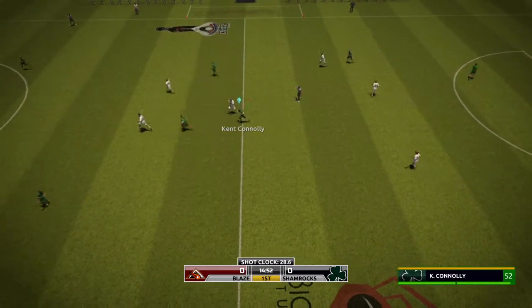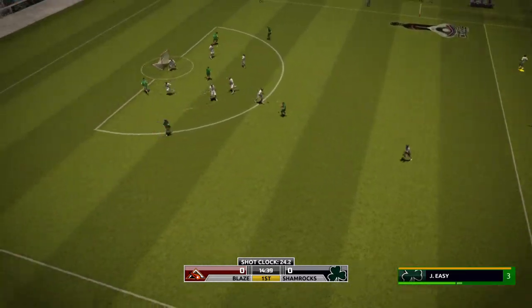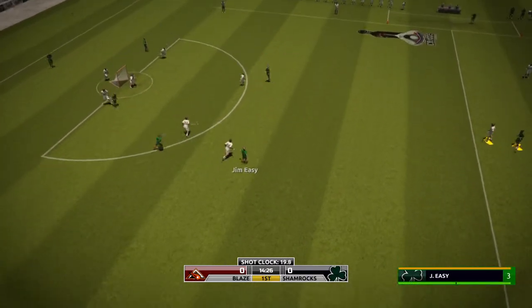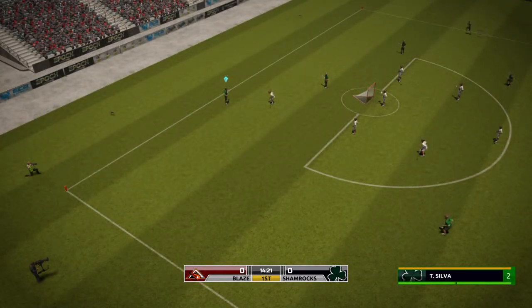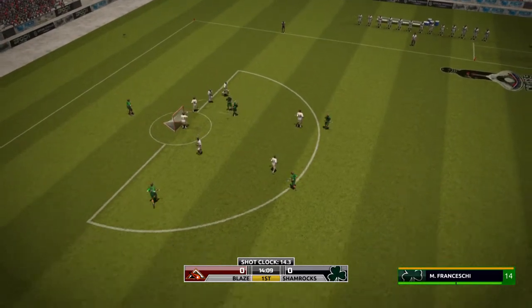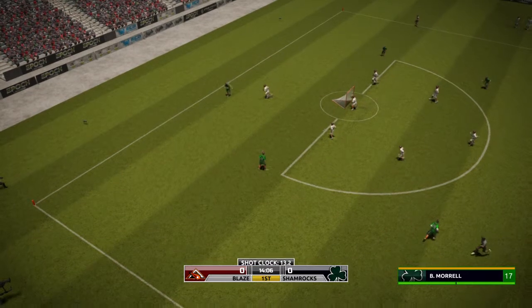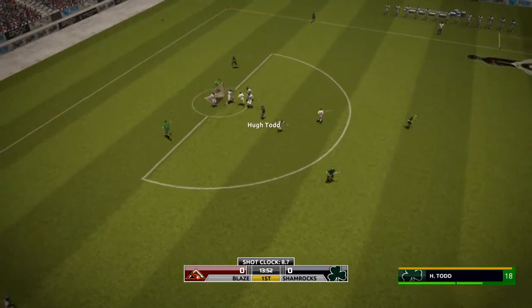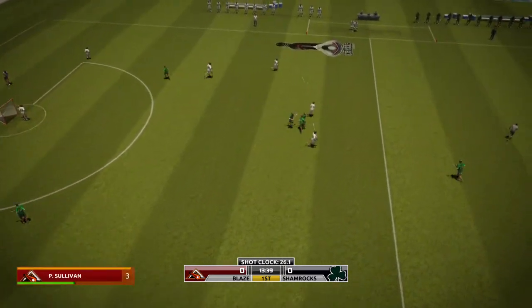We are underway. Orange ball. Ball side right. Ball stop center. Slater puts it wide. Franceschi opens up and shoots. Todd has time. Ooh, wide shot there. He'd like to have that back.